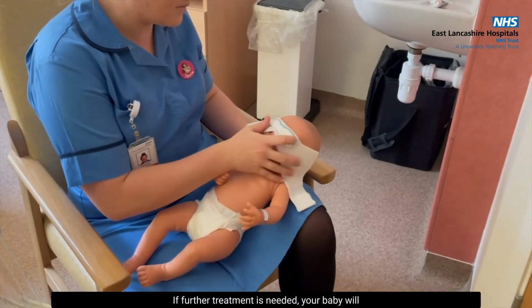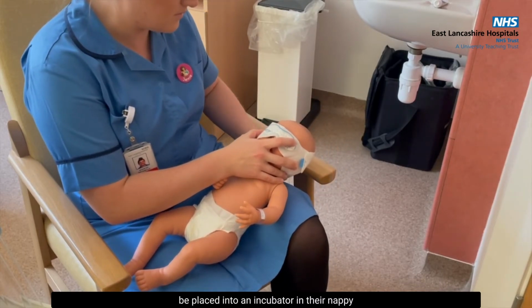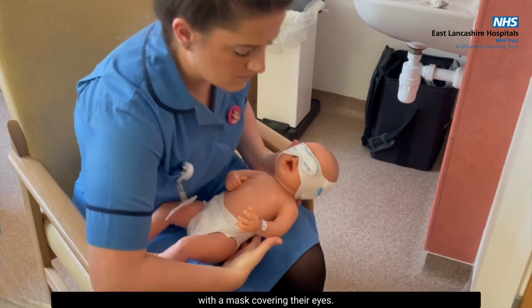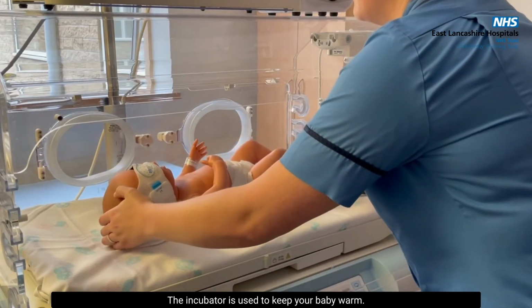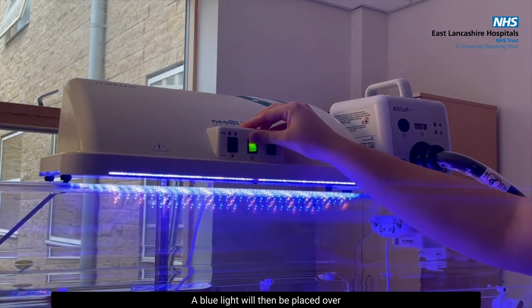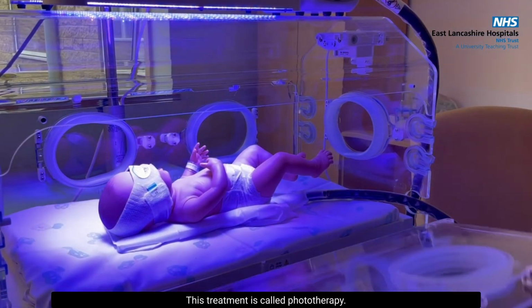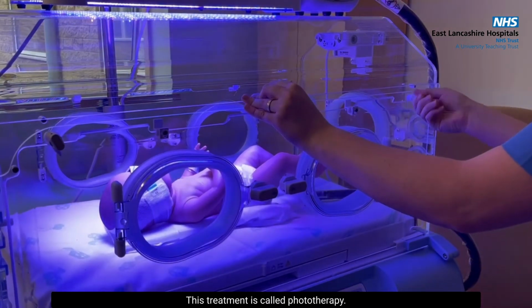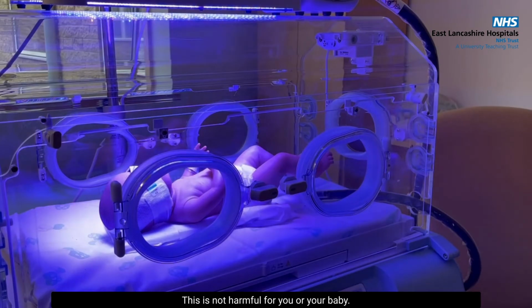If further treatment is needed, your baby will be placed into an incubator in their nappy with a mask covering their eyes. The incubator is used to keep your baby warm. A blue light will then be placed over the incubator to provide treatment to your baby. This treatment is called phototherapy. This is not harmful for you or your baby.